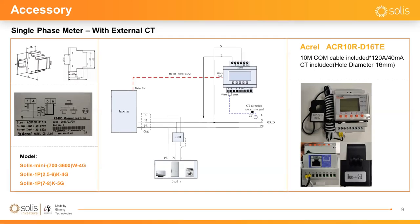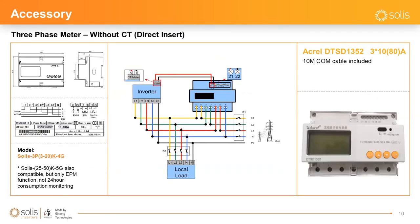And then it's about the three-phase meter. We also have a three-phase meter without CT, which is a direct insert type. And the Solis three-phase 3 to 20K can support this meter to do the consumption monitoring. Also, it will have 10 meters of CAN cable included. And the meter can support a maximum of 80 amp on the current.